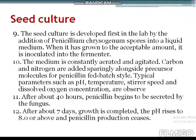After about 40 hours, penicillin begins to be secreted by the fungus. After about 7 days, growth is completed and the pH will rise to 8 or maybe more than 8, and penicillin production ceases.